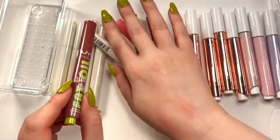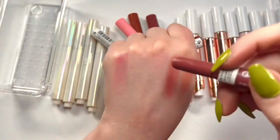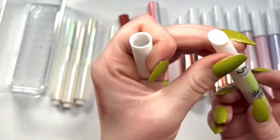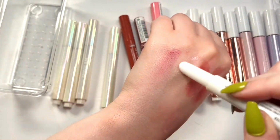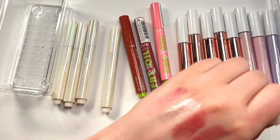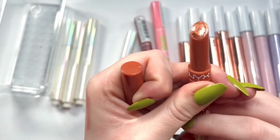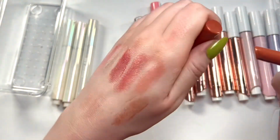So first we have the shade No Filter Needed. Ooh, that one is very, very pretty. Then we have this clear sparkly one. But I don't necessarily love the pink sparkle in here, so I think this one can be a declutter. This one is in the shade Hits Different. Another ultra glittery, sparkly one. Might be too sparkly for me.